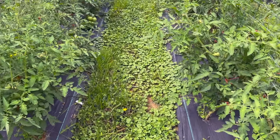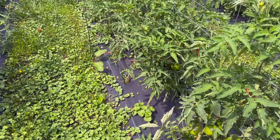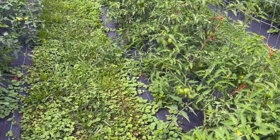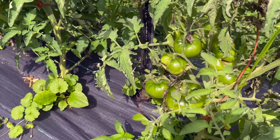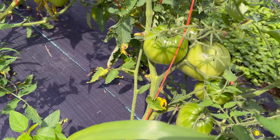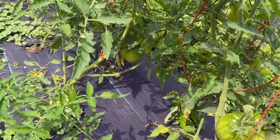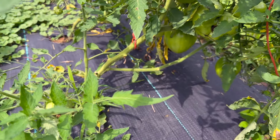We've been seeing reports from other homesteaders and farmers in this area that they're seeing blight come up on their tomatoes already. One of the best ways to avoid that is to keep the lower branches cut back. But we do have a lot of tomatoes growing right now. Some of these are probably Cherokee purples or the terracottas. Absolutely massive tomatoes. The shape of that one makes me think it's probably an ox heart.